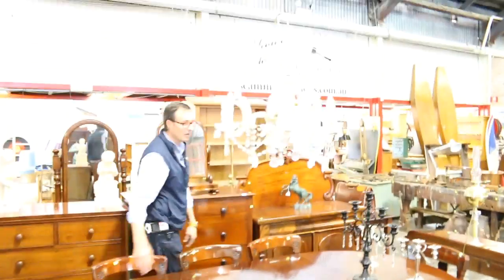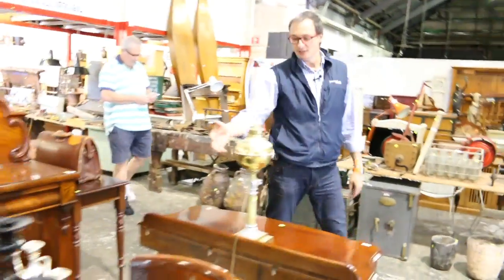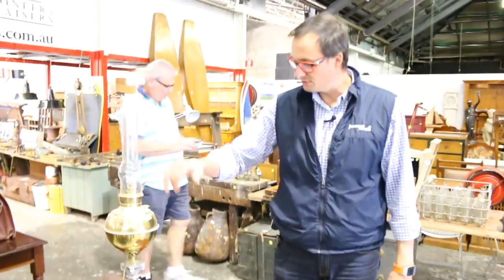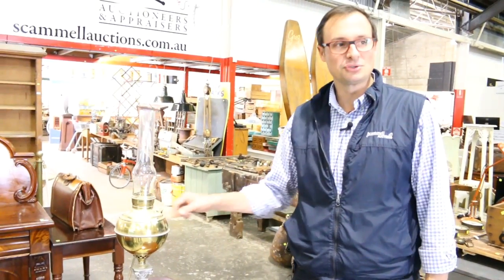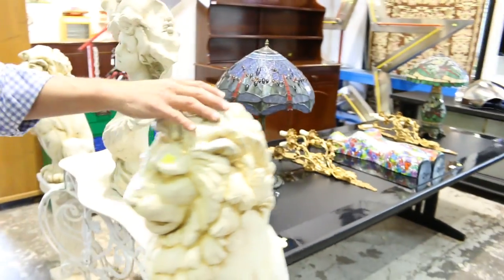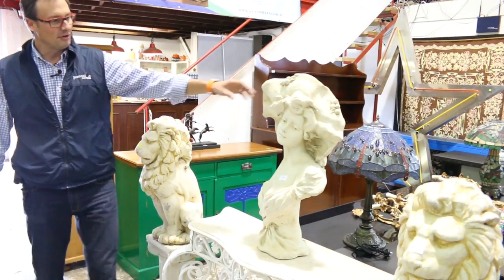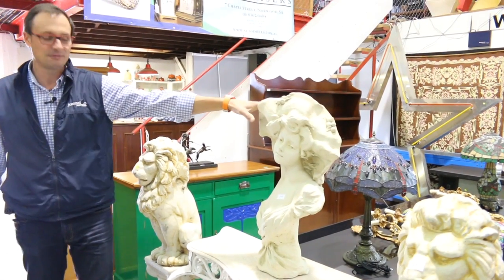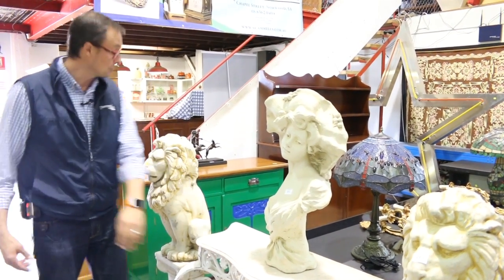Lighting, always lots of lighting at Scammells, whether it be branch chandeliers, tableware, there's trays, converted banquet lamp. So this one has been converted to take power and a normal globe, so a little globe goes in there. These look an absolute treat. On this side, we've got something special. Look at this, flanked by lions, so a his and her set of lions. Very, very heavy concrete cast French lady on a nice console table with a nice marble top as well.